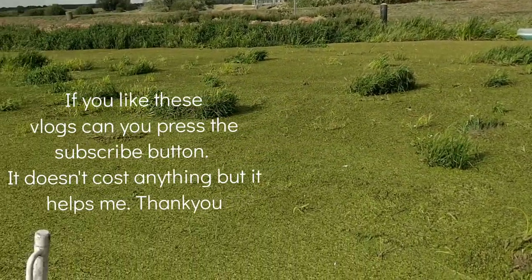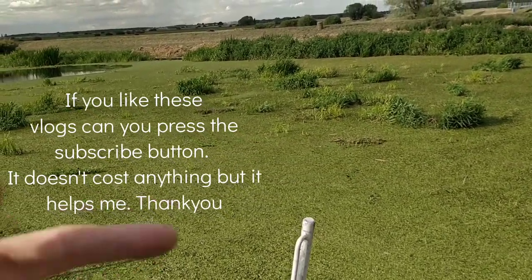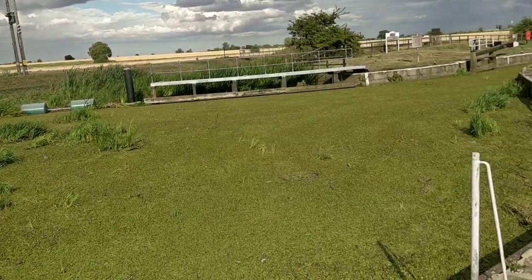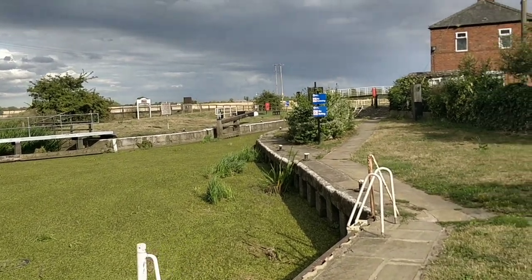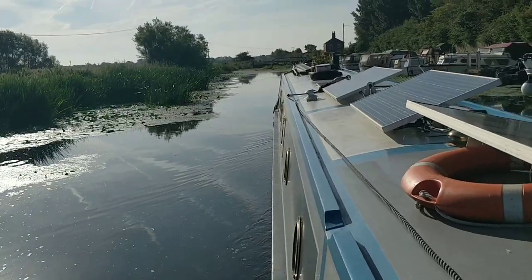The wind's just coming this way towards the lock all the time. Oh dear. Below that, it's all right. Tomorrow, I'll find out tomorrow. Let's get some water and make my way down. I'm way through that down there.